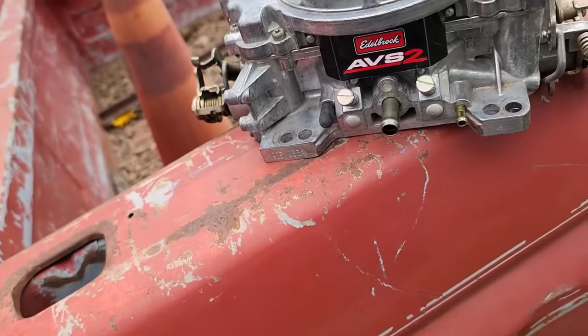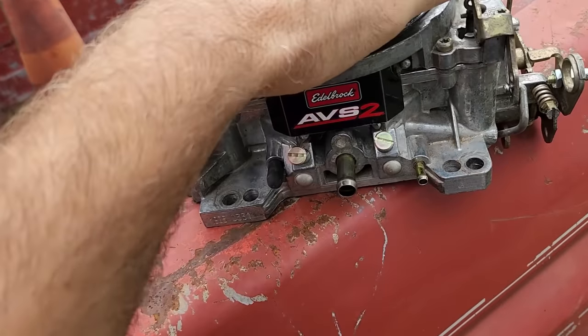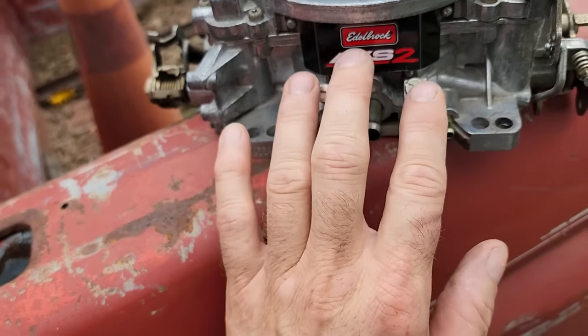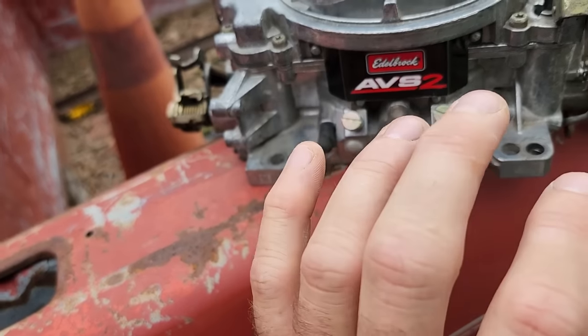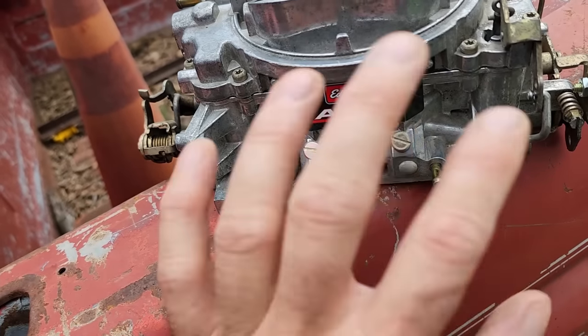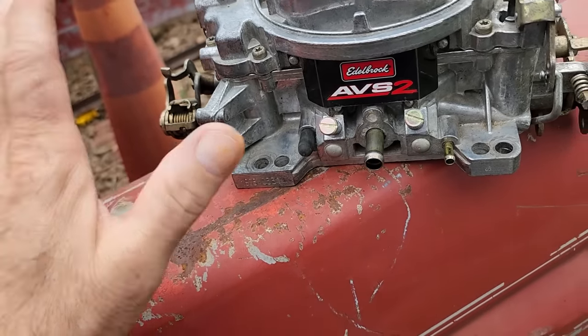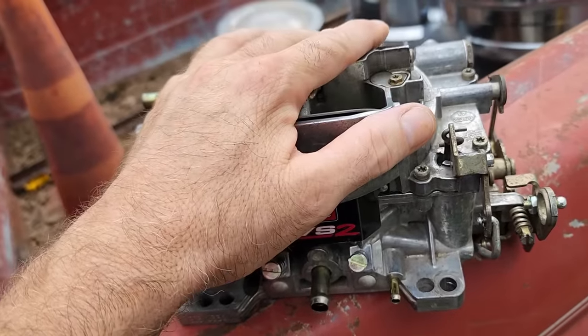I took it inside and took the top off, and I went through the idle circuits with a fine tooth comb. Everything is clear and free as near as I can tell. All the passages appear to be free. I did go ahead and rejet it.